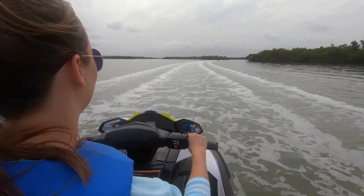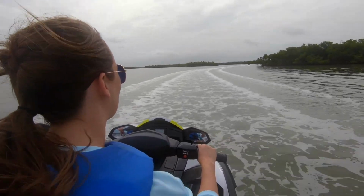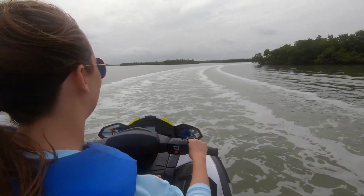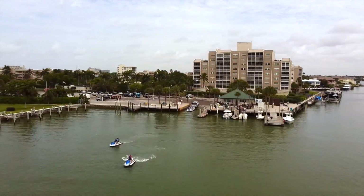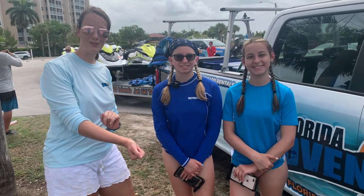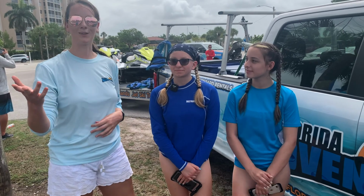As awesome as the dolphins were, we could not stay there forever, and it was coming close to the end of the tour, so we started to head back towards the marina to end our wonderful day on the jet skis. Maya and Claudia here, who have seen some of our videos before, were on the tour with us, and I would love for them to tell you guys what their thoughts were.